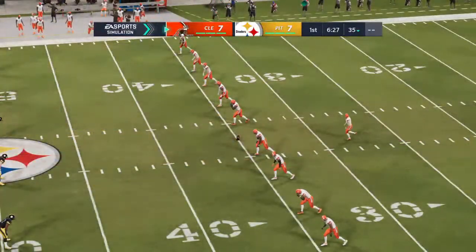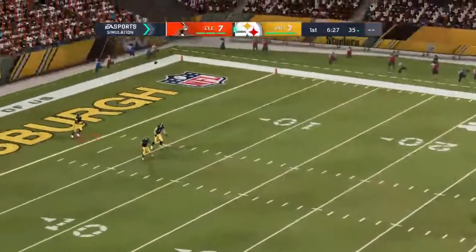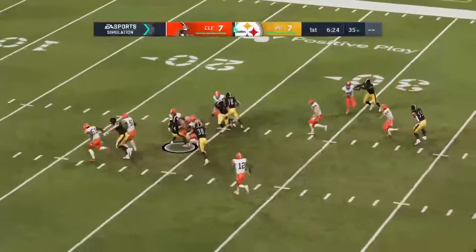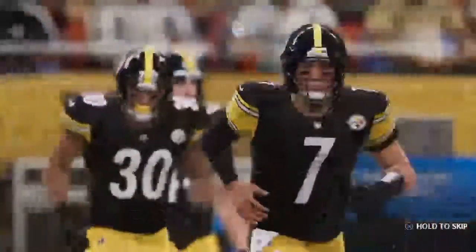So all even at 7 now as they kick it away. That'll be taken about a yard deep. And he'll be stopped right around where he would have been had he gone down to a knee, maybe a yard shy of there at the 24.